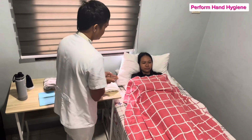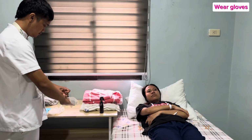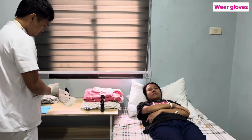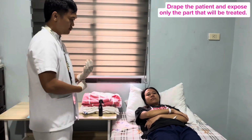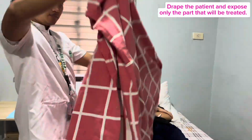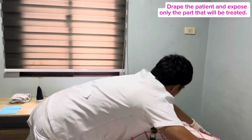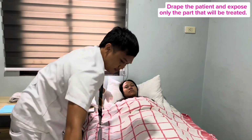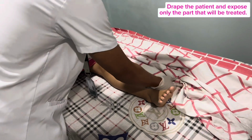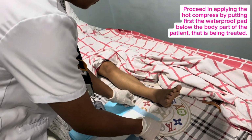Perform hand hygiene. Wear gloves to prevent the transfer of any microorganisms that might be present on the patient. Drape the patient and expose only the part that will be treated. Proceed in applying the hot compress by putting first the waterproof pad below the body part of the patient that is being treated.